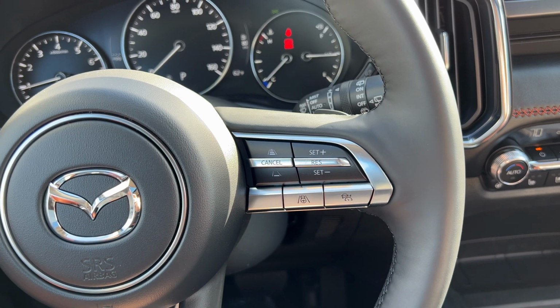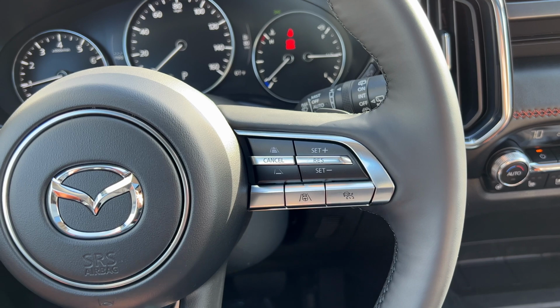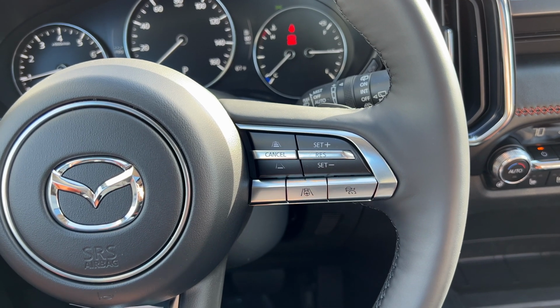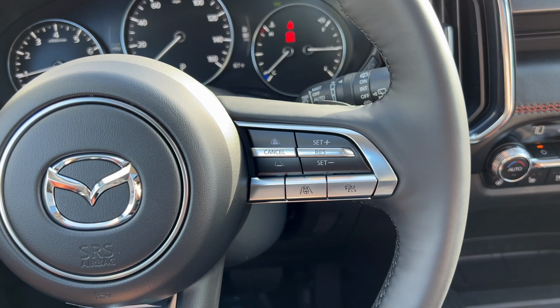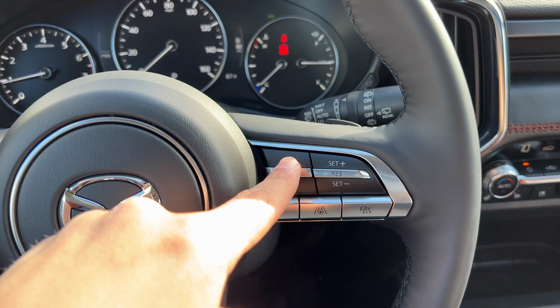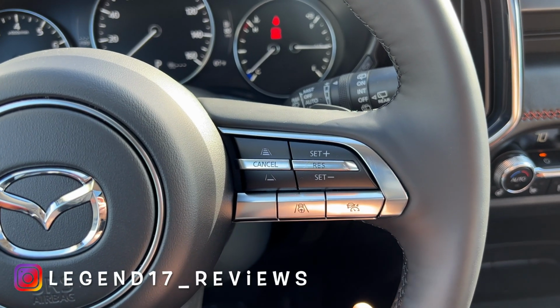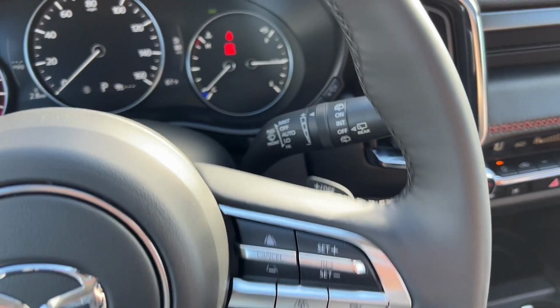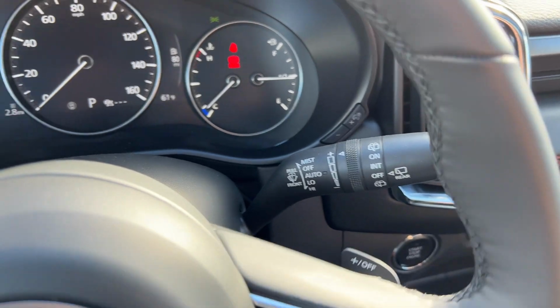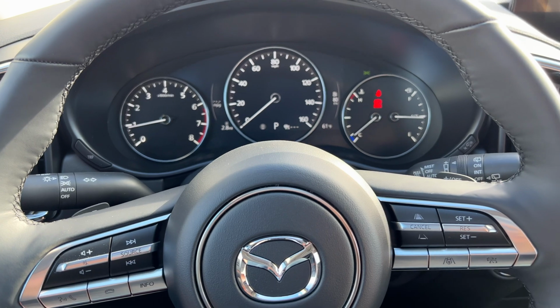This Mazda CX-50 has all the nice safety features: blind spot monitoring system, brake assist or emergency braking, lane keeping assist, and steering assist, and of course the adaptive cruise control. And you can set the distance between you and the car in front of you from here. Cruise controls, steering assist, and here is the main button to turn on the whole system. And on the right are the wiper controls for the front and back, and on the left are the headlight controls with the turn signal controls.